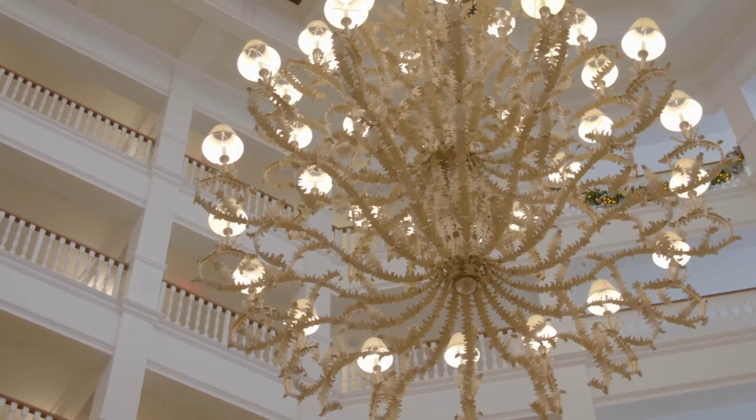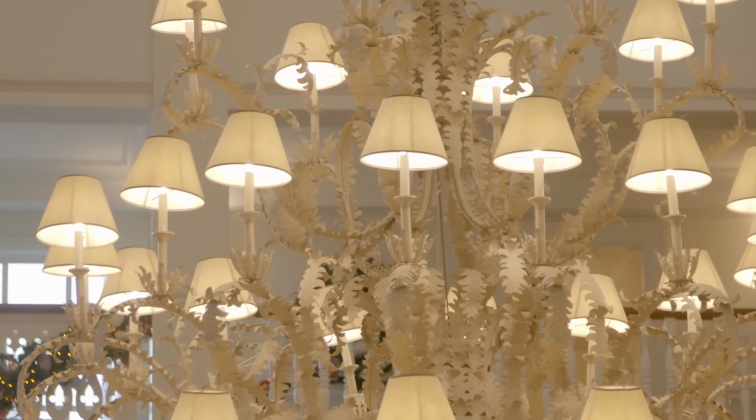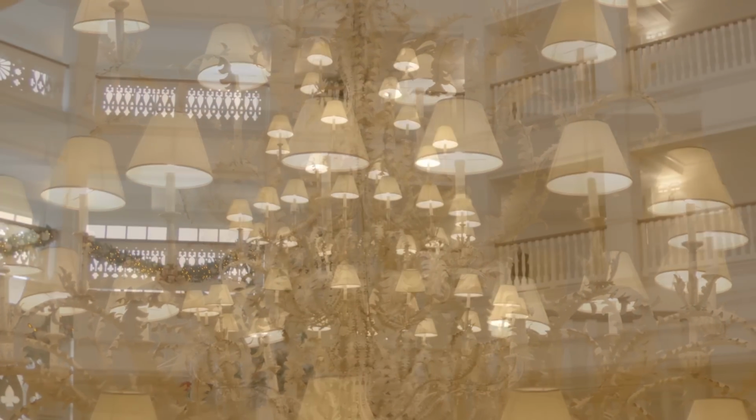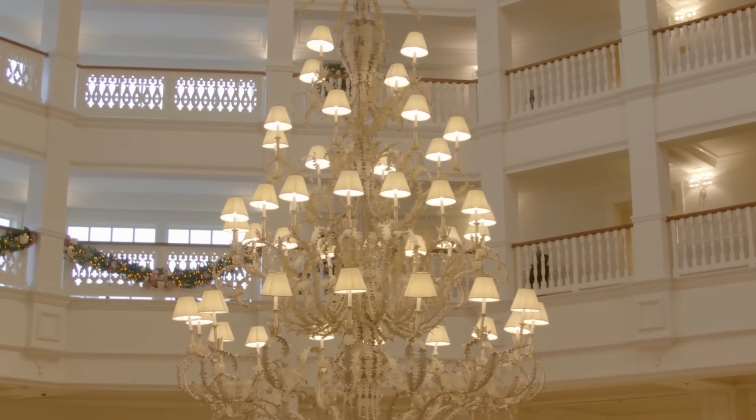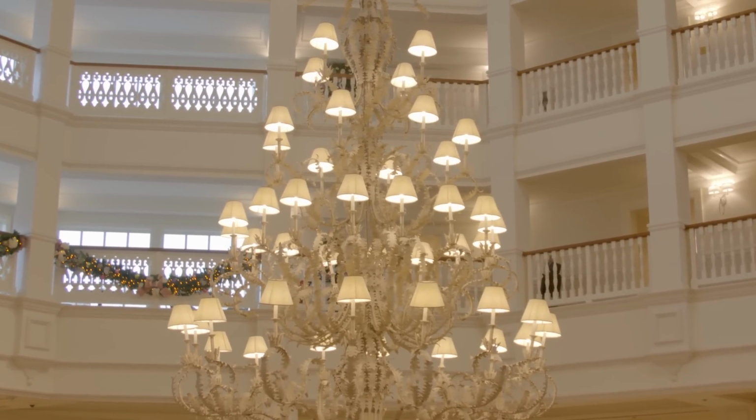Resort designer James Asola pointed out back in 1988 that when viewed from a higher floor, the chandeliers mimic the shape of pineapples, long regarded as a welcoming symbol of hospitality.